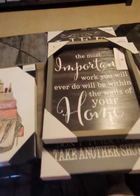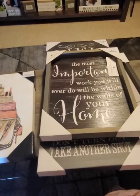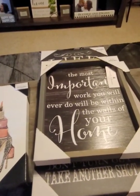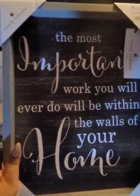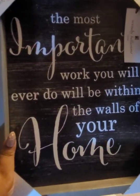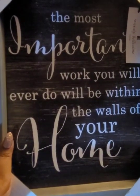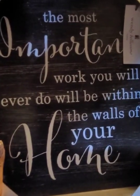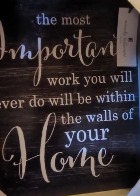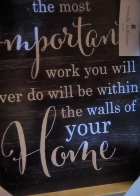Now, the ones that I'm going to show you now, I bought because their sayings really resonated with me. And it's also a plus that they match my color scheme. This one says, the most important work you will do will be within the walls of your home. And that is really, really true. The relationships that we have, a lot of us put our career. I know many years I worked two jobs, 7 days a week sometimes.